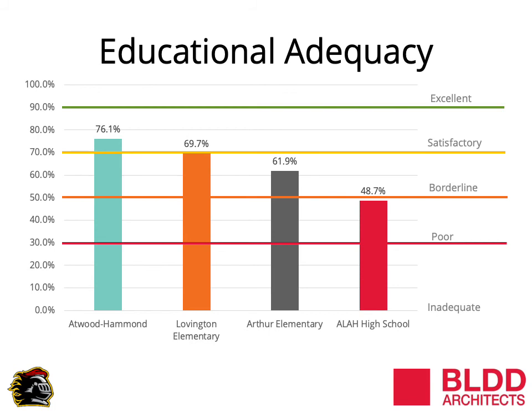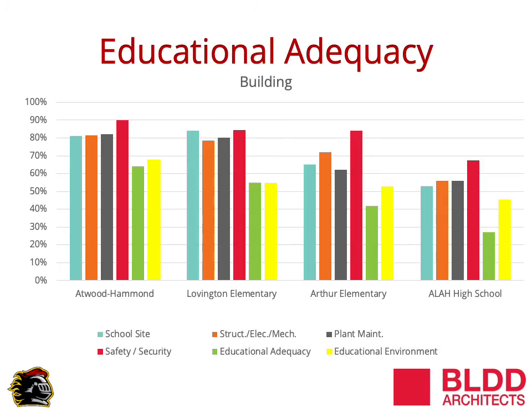And lastly, the high school facility falls into the high end of the poor range at 48.7%. At this score, some major investment could be needed to make this facility support students for generations to come. When looking at the scores in more detail, you can begin to see areas of greatest needs. First of all facilities are safe, shown by the red bar, with some impacts at the high school score due to the age of the facility. However, the largest deficiency and the greatest opportunity for improvement at all four buildings relates to program support and the educational environment.